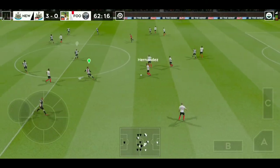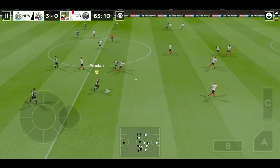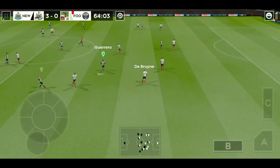Working on your, yeah, that. Looking up, open the front. Distributes the play. One ball.